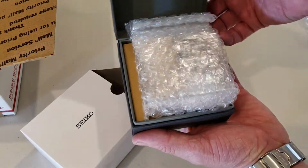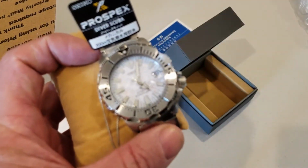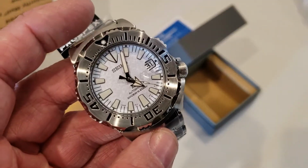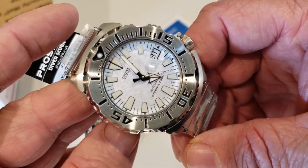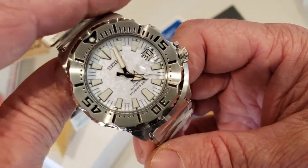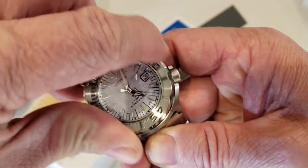First time I get to see it, and oh, it's wrapped up. Oh, yeah, there it is. Sweet, sweet. Let me get this in focus. Yeah, the Frost Monster. I'm so excited to see this in person. You get to see it with me. Nice. Beautiful dial. Very different. And that's why I wanted it, because it seems like the orange is so popular, and this one here just really caught my eye, and I just had to go with it. Wow, this is really nice. Oh, great bezel action.